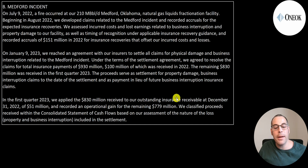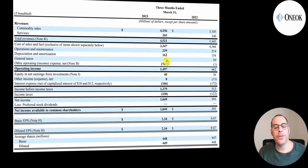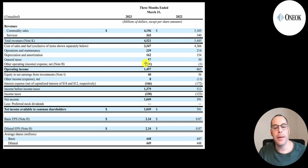They recorded a gain of 779 million from insurance proceeds. So they have to report that onto their income statement. So that's why they had really high operating income in the first quarter, due to this insurance gain. Operating income of 1.5 billion, up from 660 million.